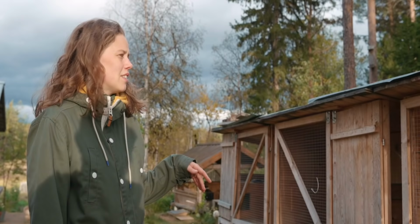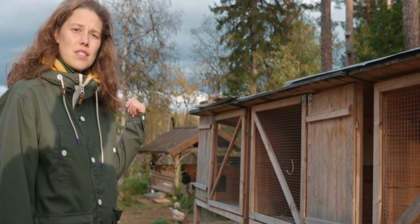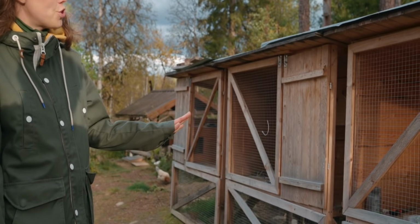These are the winter cages for the rabbits. Right now they are out in the summer cages, but I guess soon we're going to move them here. Right now they are tool sheds, so I guess we have to clean them out before they move in.